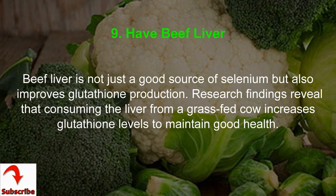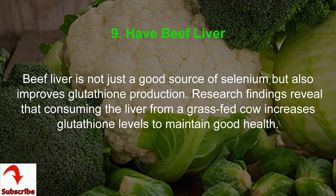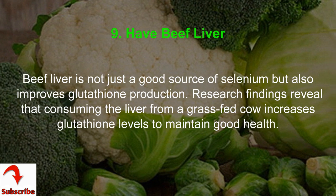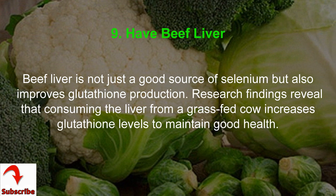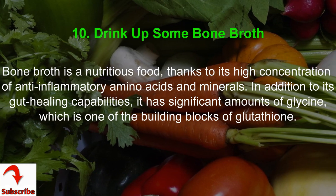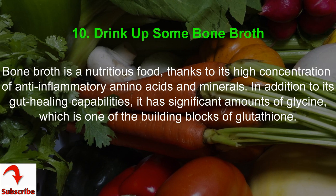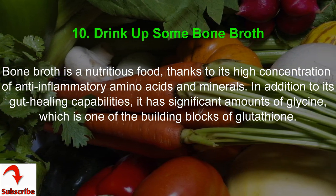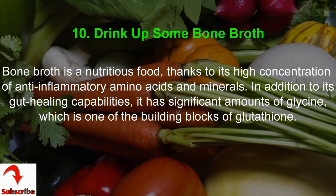9. Have beef liver. Beef liver is not just a good source of selenium but also improves glutathione production. Research findings reveal that consuming the liver from a grass-fed cow increases glutathione levels to maintain good health. 10. Drink up some bone broth. Bone broth is a nutritious food, thanks to its high concentration of anti-inflammatory amino acids and minerals. In addition to its gut-healing capabilities, it has significant amounts of glycine, which is one of the building blocks of glutathione.